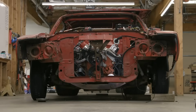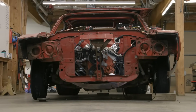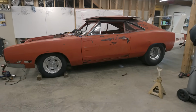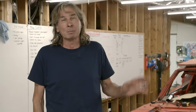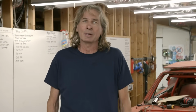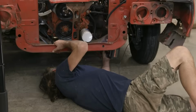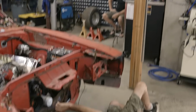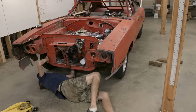One of the things we noticed when we got the car on the ground on its mean tire and wheel combination is that it's sitting kind of cattywampus, so we've got to do something about that. Fortunately, a Mopar's got adjustable torsion bars, so all you have to do is go underneath, adjust the adjuster, and level her out. Stop. Now do the other side.